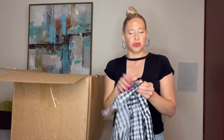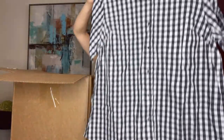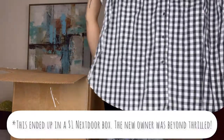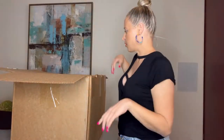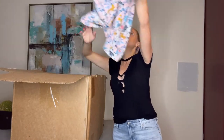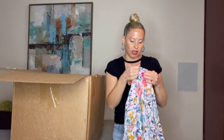This is Roman's, not sure about this brand, but I am going to look it up. It is new to me. It's a pretty cute shirt. It is size 16. I like it. I would definitely wear that. So that's going up in my keeping pile. I'm all about pink and floral, so this is definitely up my alley.